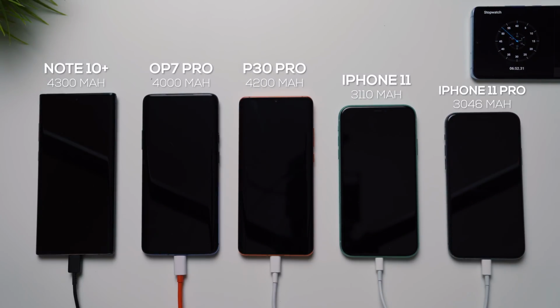All of these phones are using their original chargers that came in the box, except for the iPhone 11, because I wanted to speed up this process. If you don't use an 18-watt charger with the iPhone 11, it will take 4 hours to charge the device.